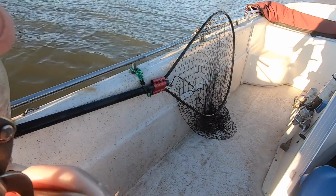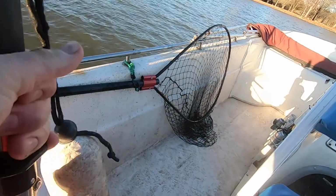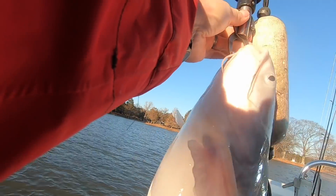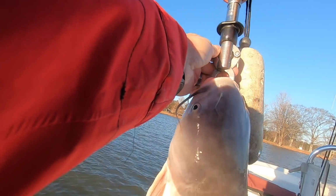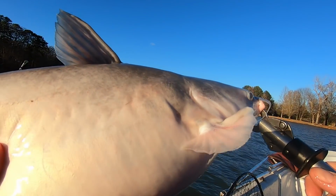Little fish. Kabanga. Get away. 13 pounds. Good one. Good fish. Back alive.